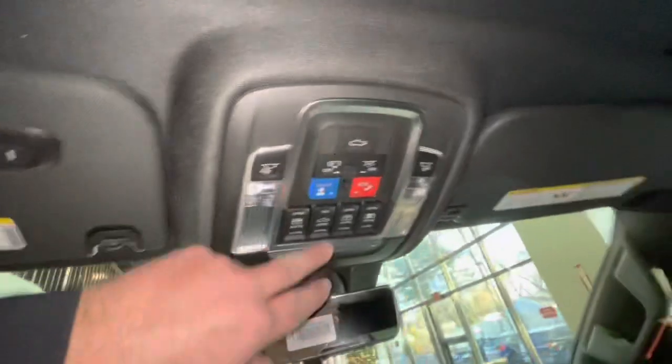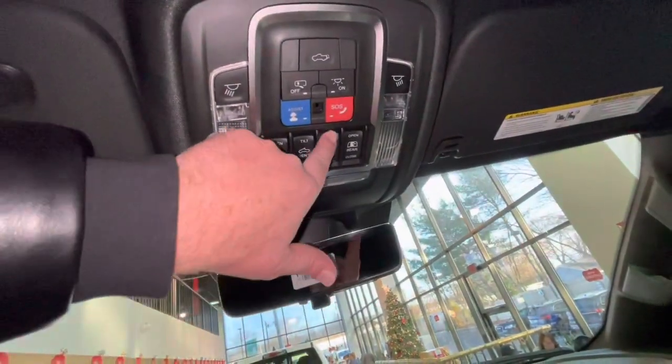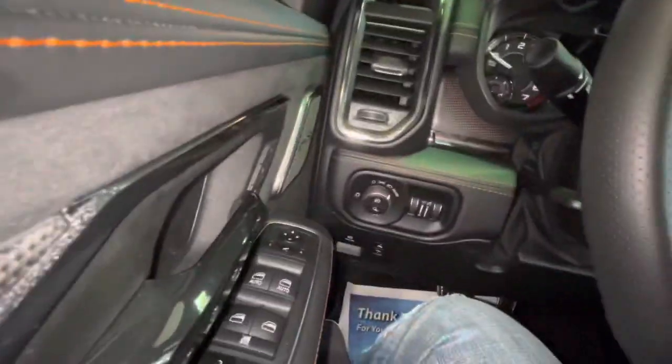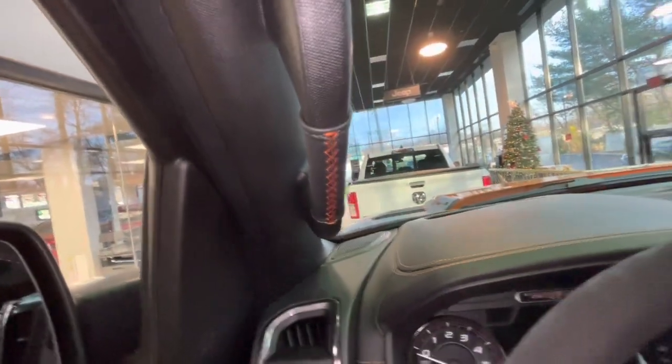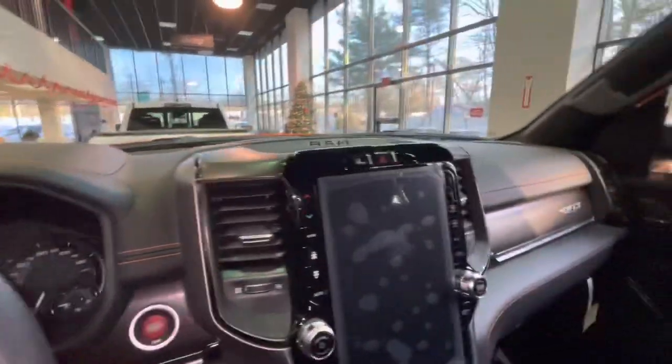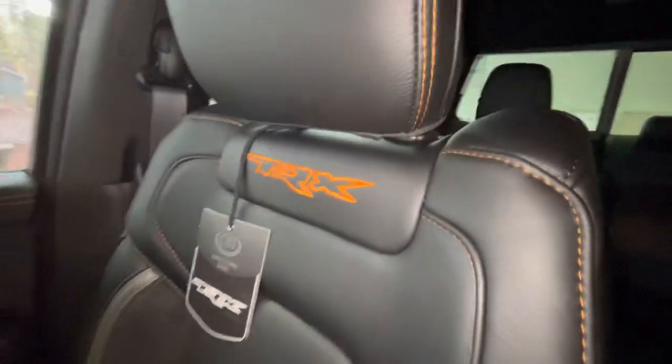I don't believe this will open. I don't know. Let's see if I can get this to open. No, it's not. This one, nothing's hooked up. So this is really cool. Yeah, let's take a look now. Oh, this is another thing. On this handle here, you got more orange contrast stitching. That's really cool. There's a lot of orange in this vehicle, but it's not overpowering. It really isn't. That's really nice.